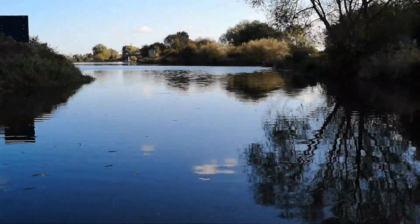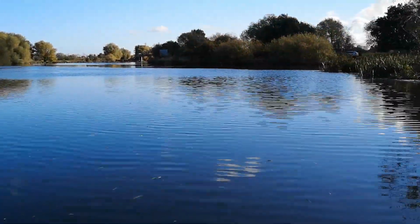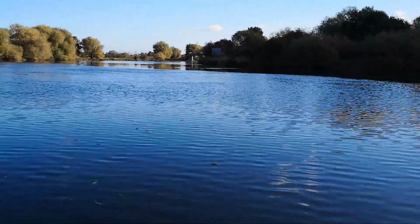What do you think? Yeah, it looks really nice, doesn't it? I think we're gonna have a nice day. Yeah, just look at it now, just opening right out. Charbella looks like a little teeny speck in here now.